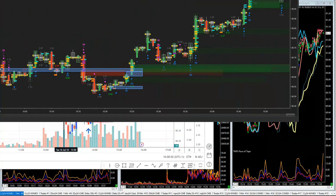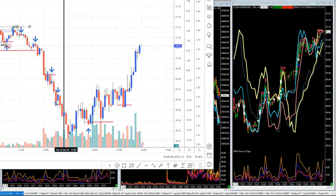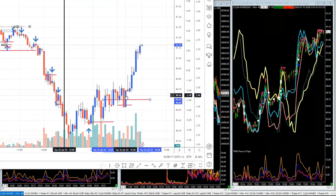You see how you build that story again just by reading the tape? You build the story again, and that price, of course, became very important to us. 80.65. So when we saw that 80.65 print in there, that hold above that became very, very important for the successful swing away from that price point.